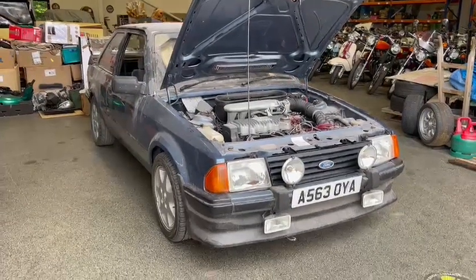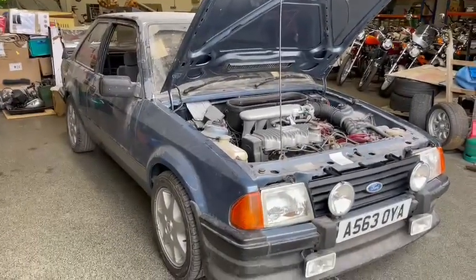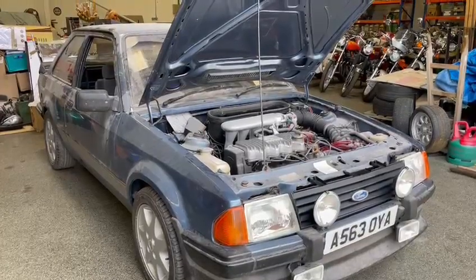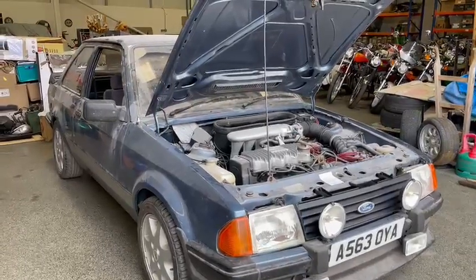Right then, guys, here we go. The RS1600i got dropped off yesterday. Bit of a barn find, as you can tell. Been stored for a number of years, obviously not being used. Wants a few bits finishing off. And it's now here. She is a runner.